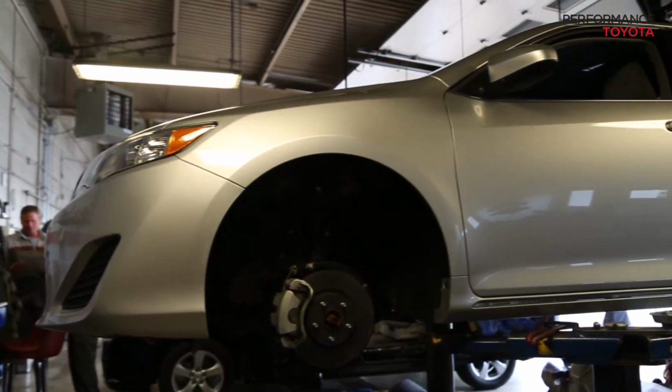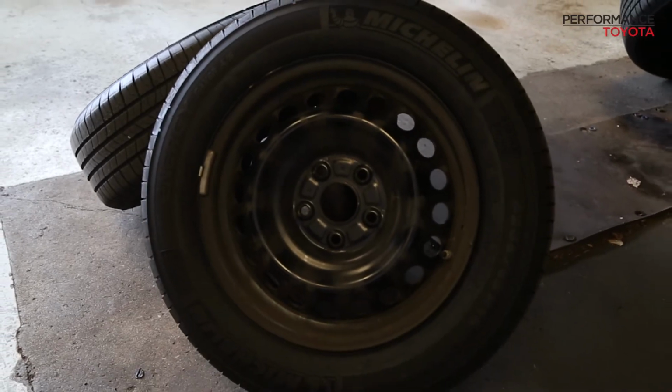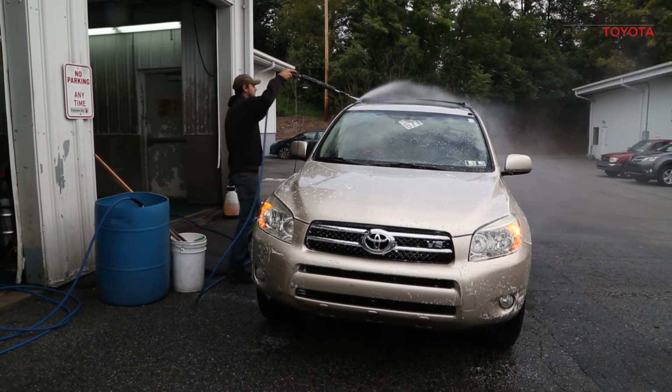In those services, your first service is going to be at 5,000 miles. That will just be a tire rotation. We'll make sure your vehicle is up to all of our standards, make sure the brakes are good, tires are wearing well, and then we'll also wash your car at the end of that service.